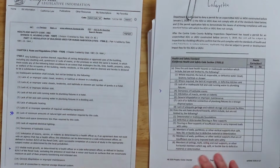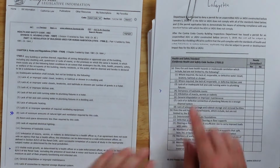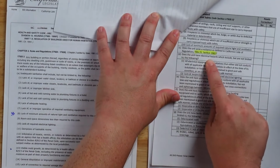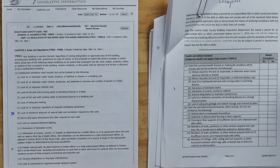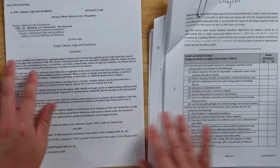This is further confirmed by another city on my naughty list. Lafayette also has this reference to Title 25, Section 2002. And they repeatedly reference a thing called Chapter 2.2. And this is the only place in the code that I can find this percentage light requirement. And it's completely about mobile home parks. So here's this Chapter 2.2.